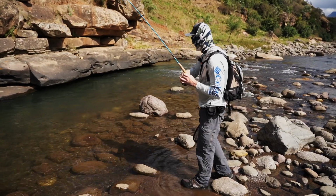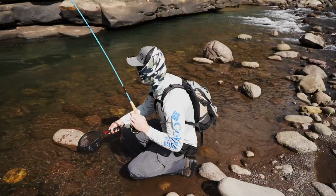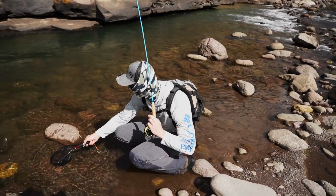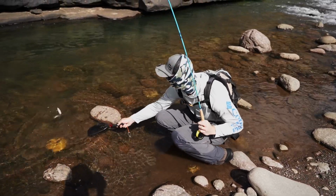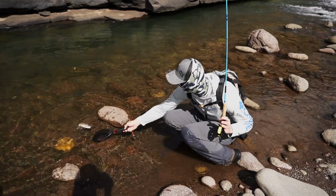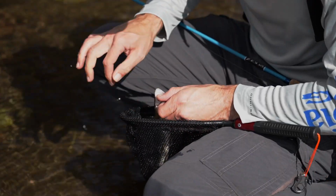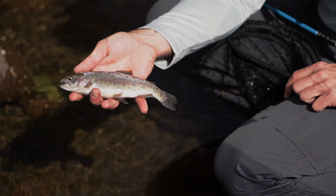Quick and easy. So whenever they're refusing your dry, or even your dry and dropper, the check nymph really gets down to them, right in the zone all the time, and they find it hard to leave it alone. Lovely.